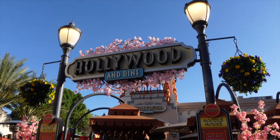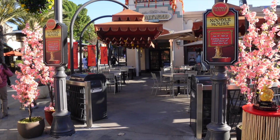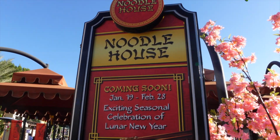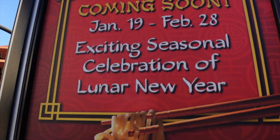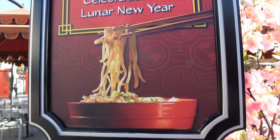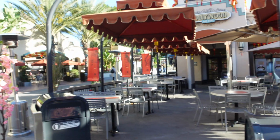All right, looks like Hollywood and Dine is in the process of being transformed for Lunar New Year. It says the Noodle House is coming soon, January 19th to February 28th. And of course, they're gonna have a seasonal Lunar New Year menu.